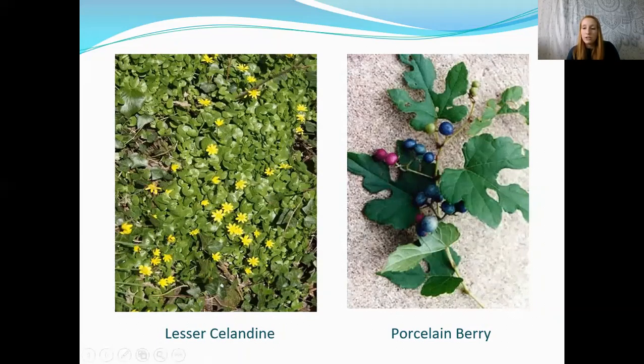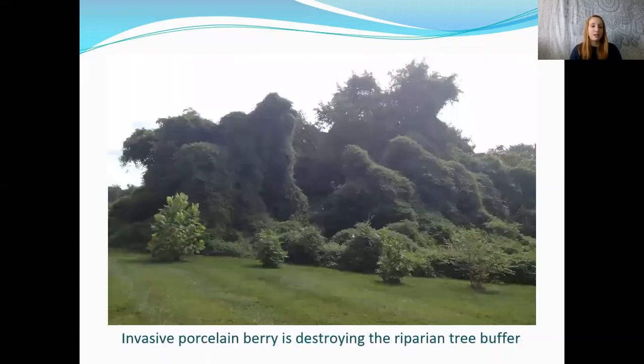And then on the right, you'll see porcelain berry. This is a perennial woody vine with smallish greenish yellow blooms in midsummer, which are followed by these shiny, hard clusters of berries, which you see in the photo. And they can really smother native trees and shrubs by growing up and smothering them. So I think the next photo, yep, here we go. This is invasive porcelain berry, and it's pretty much destroying the riparian tree buffer and just smothering it to pieces.